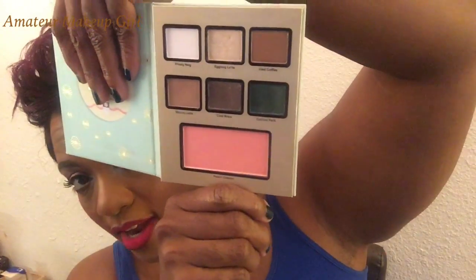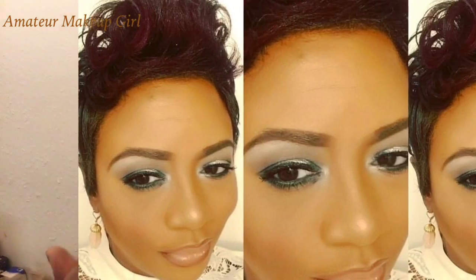I wore this eggnog one yesterday and it just turned the look. I'm going to try to insert a picture of me wearing this yesterday, but this is the blush from that palette. You just blend it out and look, it gives you a good wash of color on my skin. I used every color in here yesterday for my eye look, and I'm telling you, I really loved it.